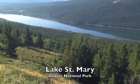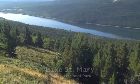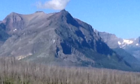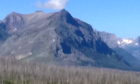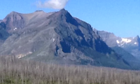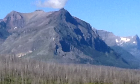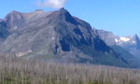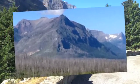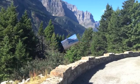And by the way, all of these pictures in this movie I took with the iPad y'all gave me for Christmas. See these gray-colored trees in the foreground? That's from a forest fire that happened a few years ago. In Montana, the Park Service doesn't clean up from a forest fire. They let Mother Nature take care of its own. So eventually, these dead tree trunks will fall over, rot, and become mulch to nurture new trees. They have a huge respect in Montana for the power of nature, and I just love that.